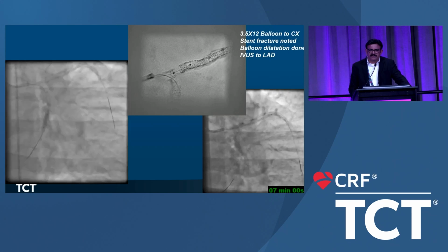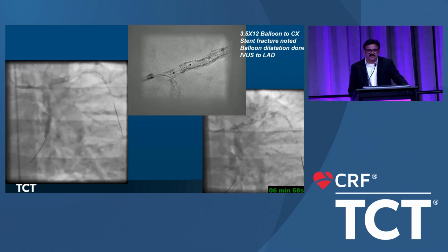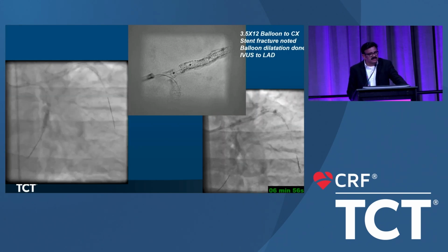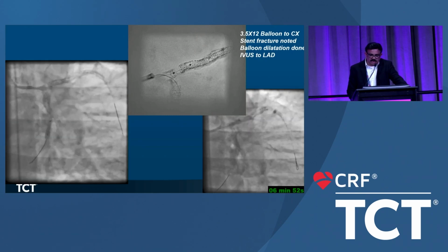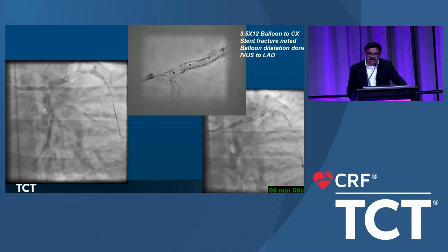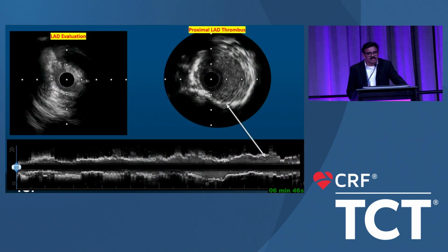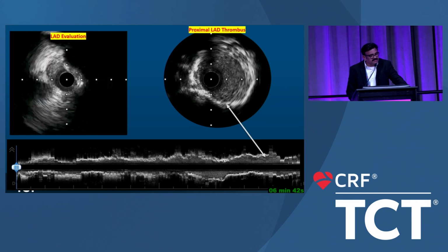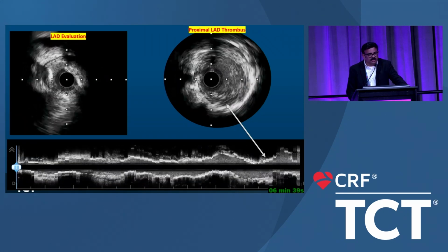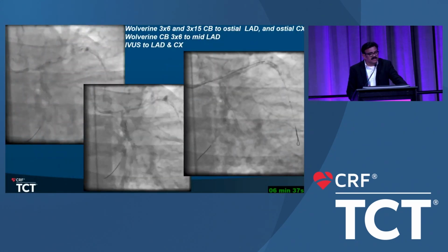We did a 3.5 into 12 millimeter balloon in circumflex. We could demonstrate a stent fracture in the previous stent in LAD even by the clear stent. So actually we did a balloon dilatation under the IVUS. Proximal LAD, actually in the IVUS we could see some thrombus, probably because the stent was fractured there.